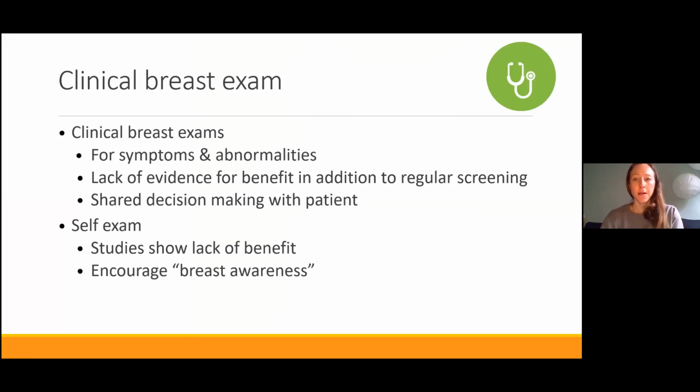So the clinical breast exam: you walk into a patient room and it's an annual and they're wondering if they need a breast exam. And so it's something I think about when I walk in, should I be doing these? And to be quite frank, I don't do them very often. So the clinical breast exam, obviously you're going to do it if someone reports any symptoms or any abnormalities, but there's really not a lot of evidence about benefit in addition to just regular screening when they're due for it. There's no mortality benefit for doing an annual breast exam.